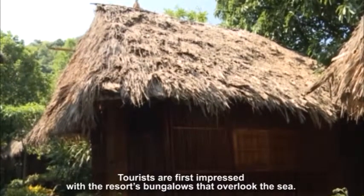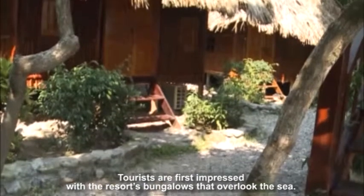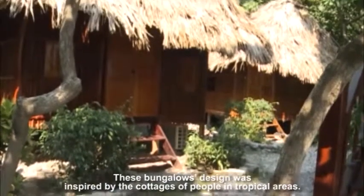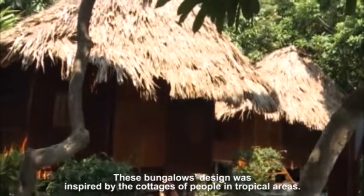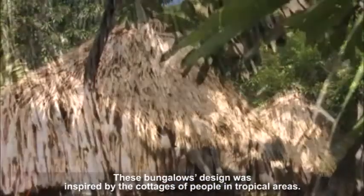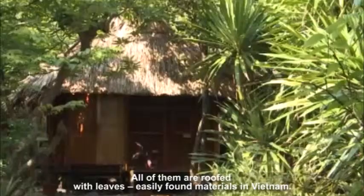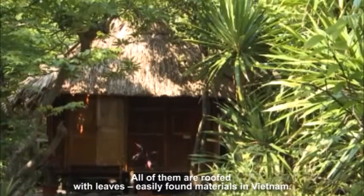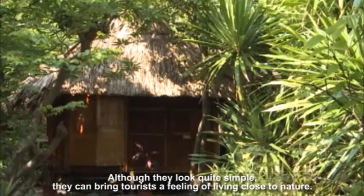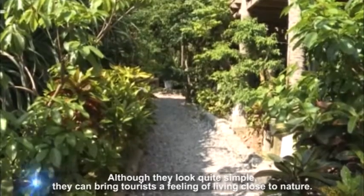Tourists are first impressed with the resort's bungalows that overlook the sea. These bungalows' design was inspired by the cottages of people in tropical areas. All of them are roofed with leaves, easily found materials in Vietnam. Although they look quite simple, they can bring tourists a feeling of living close to nature.